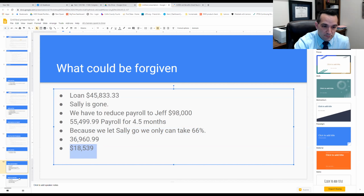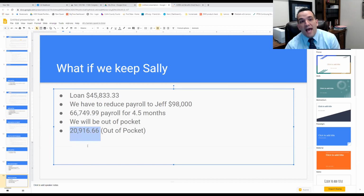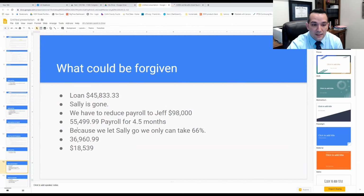What if he keeps Sally? Let's say we get a $45,000 loan. We have to reduce his pay to 98. So his payroll now is $66,000. It's gone up. He's going to be out of pocket about $20,000. So to keep Sally, theoretically, now I understand this is going to be a little more difficult when you take into consideration, what if I don't have any income coming in at all? In this example, I have to come out of pocket money, even though it's really only going to cost me $2,000 to keep Sally over the next 4.5 months. I might not have this extra almost $20,000 sitting around somewhere. In the other example, it's only a $10,000 difference.